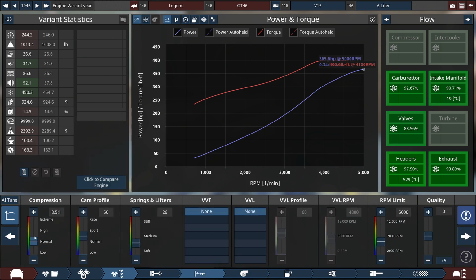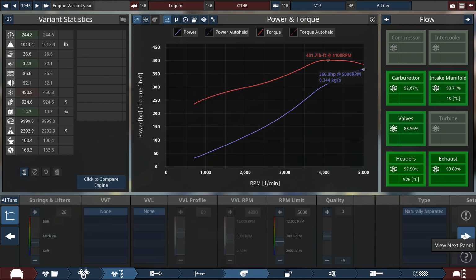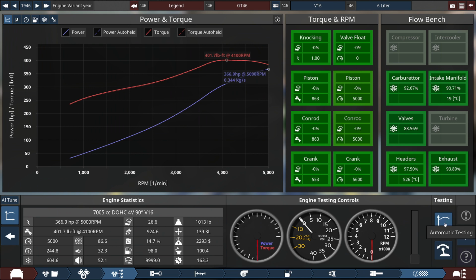That means our compression ratio is coming up. There we go. Say 365, too much. Again, too much. Right there. 366.0. That's not bad for 1946. This is a very big engine, but I like that already. All right, let's go ahead and give it a test and see what it's like.